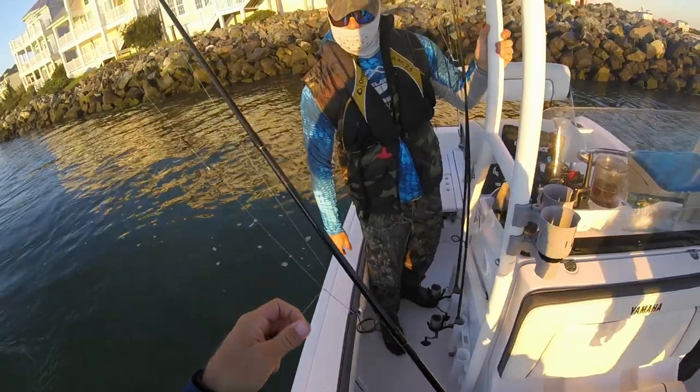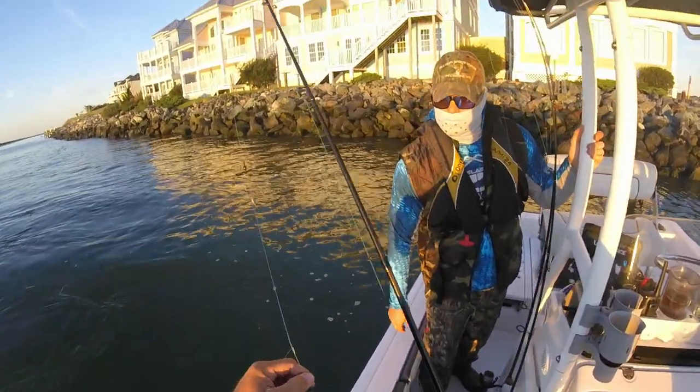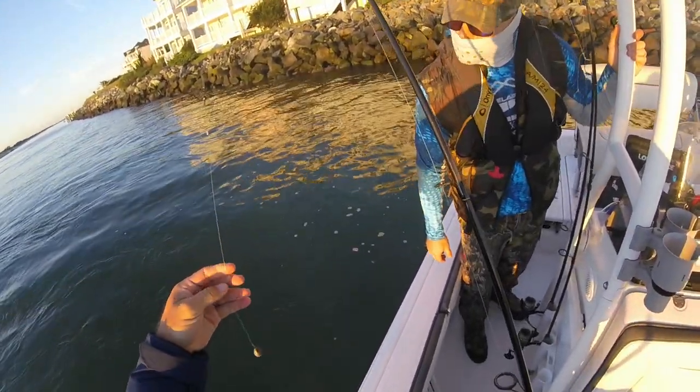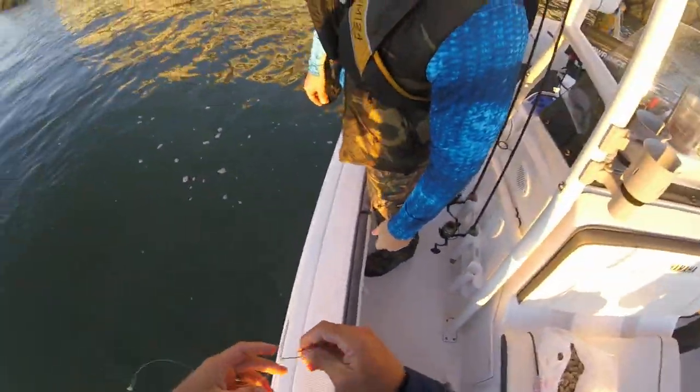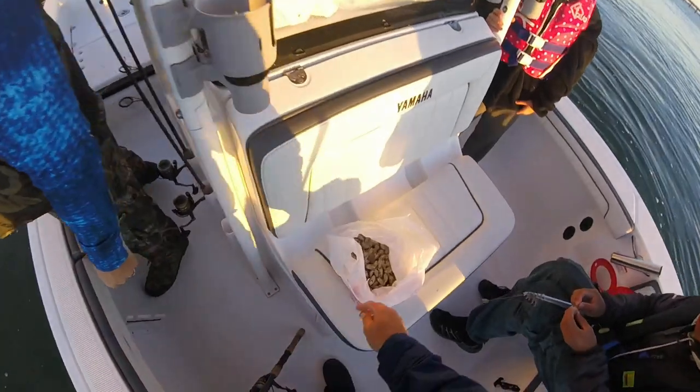All right, so this is basically the same rig as we were using the other day. It's almost the same. I like the hook a little lower. You do a single. Okay. Yeah, you can do doubles or singles. Same thing, the loops, the whole thing. 1 ounce weight. Yeah. All right.